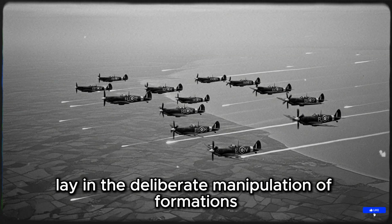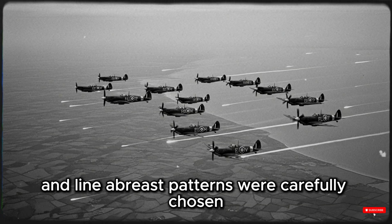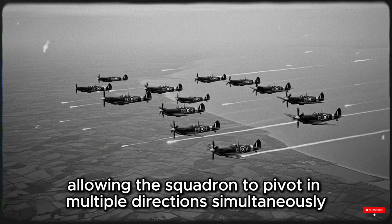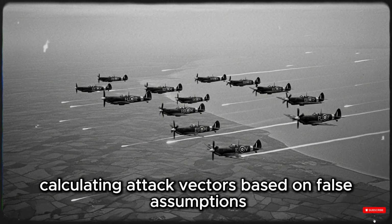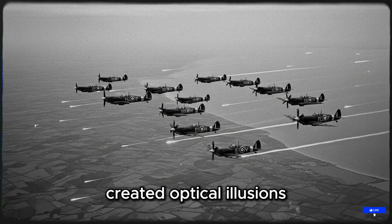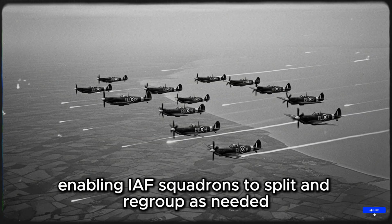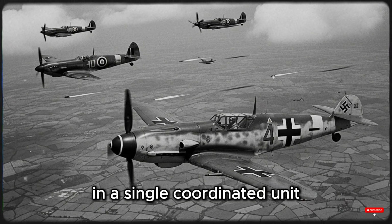Britain's tactical innovation lay in the deliberate manipulation of formations. The diamond, echelon, and line abreast patterns were carefully chosen to confuse and control the enemy. In a diamond formation, for example, the lead aircraft guided the wingmen, allowing the squadron to pivot in multiple directions simultaneously. The Luftwaffe often misjudged the spacing and orientation of these formations, calculating attack vectors based on false assumptions. Adjustments in altitude, banking angles, and staggered positioning created optical illusions that made it difficult for German pilots to identify the number of aircraft or the safest approach. These formations were flexible, enabling RAF squadrons to split and regroup as needed, presenting both defensive strength and offensive opportunity in a single coordinated unit.